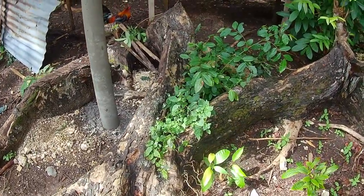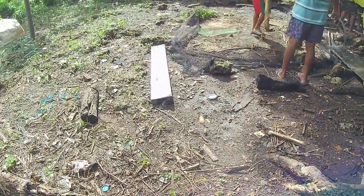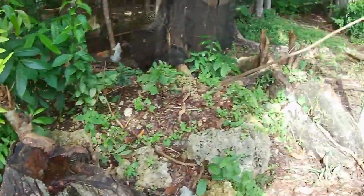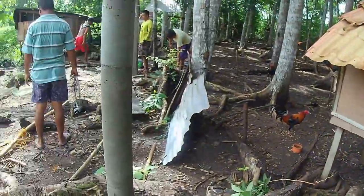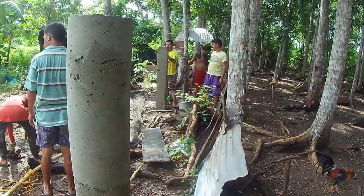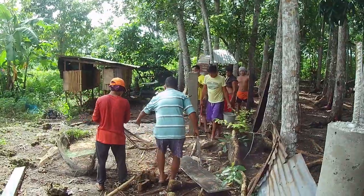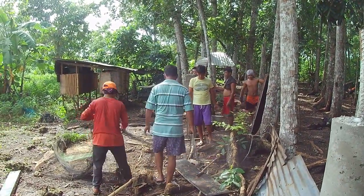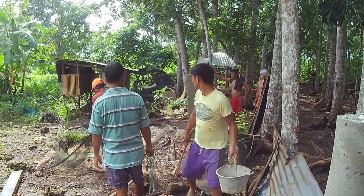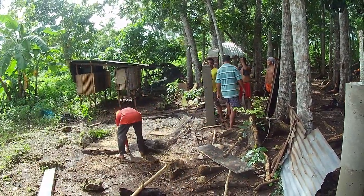Yeah, we're going to have to cut some of these roots out of here to facilitate running the fence. That pole there, that post there, is just a little cattywampus. It's not quite square with everything else, but it's hard. They poured it with the chicken coop in the way, so I'm not going to be too critical of them on that, you know.